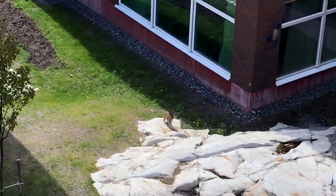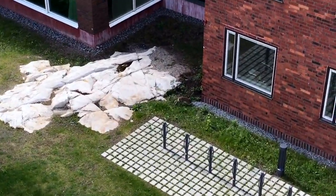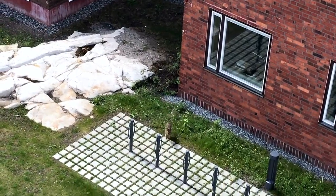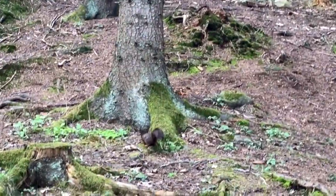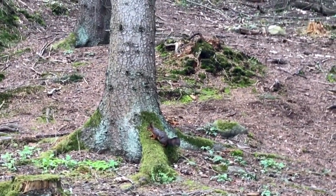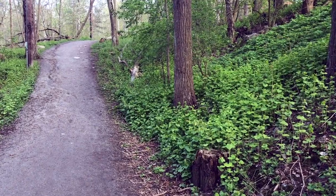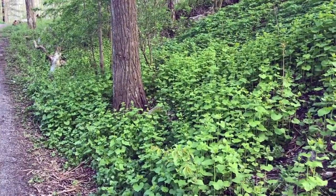This is a wild rabbit. Big, big, big rabbit in Sweden from my window. This is a Swedish squirrel. Very pointy ears, red coat. Very cute. Also amazing, all of this in the winter was just leaves, and look at how much green, lush life has now sprung up.